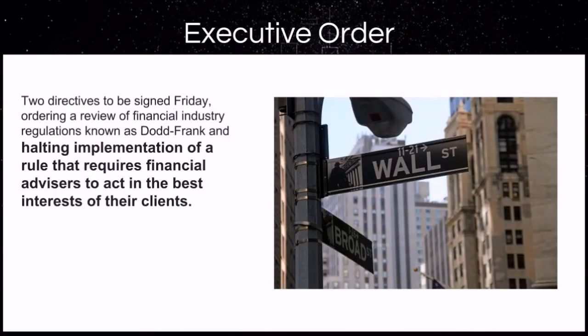Well, we just had 2 directives signed halting the implementation of a rule that requires financial advisors to act in the best interests of their client. Let that sink in a little bit. The big wigs on Wall Street can play with your retirement and hard-earned money without your best interests at heart.